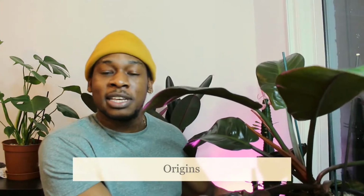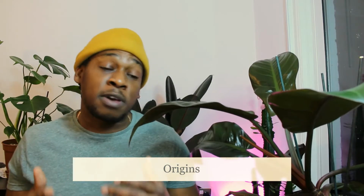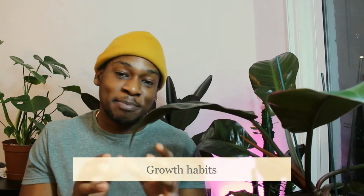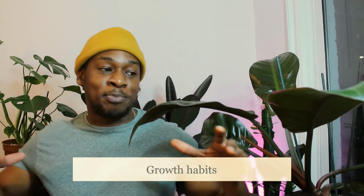Now this plant is actually native to Central and South America as well as the West Indies. This plant, I would say, demands a little bit more space than you would expect. It is quite wide bodied, so it likes to spread its leaves out wide, but it can get quite tall, reaching to about 120 centimeters in height.